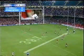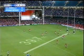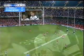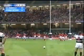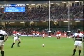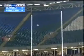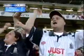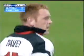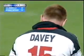Another chance for Brett Davey. This time it's almost 40 metres. Two successful kicks so far. Another good strike. Gets it inside that far post. And Brett Davies' third successful penalty edges Pontypridd back ahead. It's nip and tuck. It's Llanelli 8, Pontypridd 9.